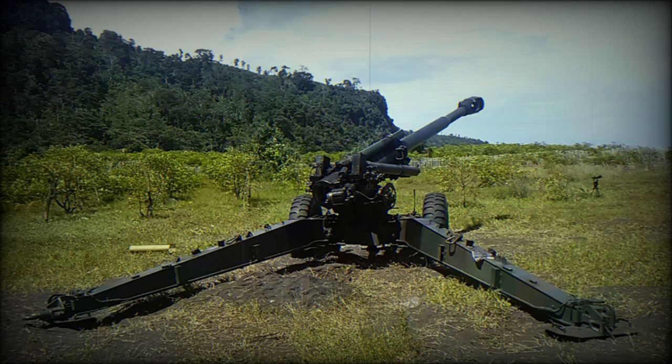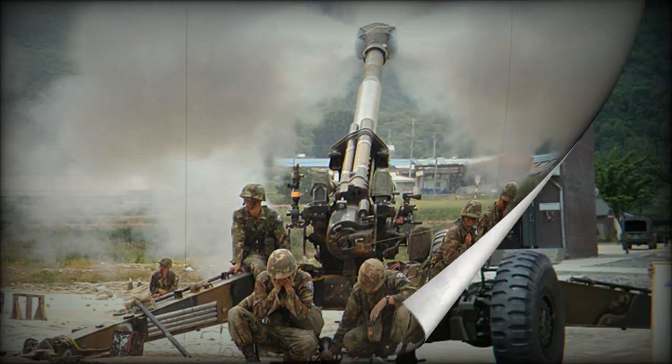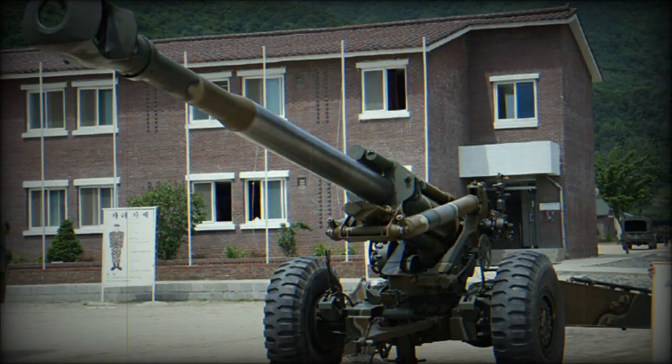This howitzer is easier to maintain and uses new 155mm ammunition. It is compatible with standard NATO 155mm ammunition. It has precision strike capabilities with M712 Copperhead guided projectiles, though it seems that South Korea no longer uses this type of munitions. The KH-179 howitzer has night firing capabilities.